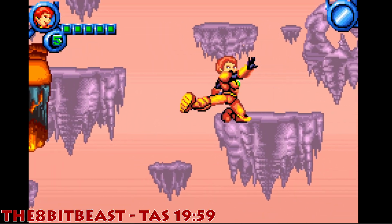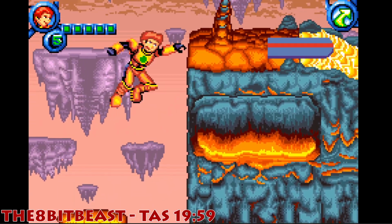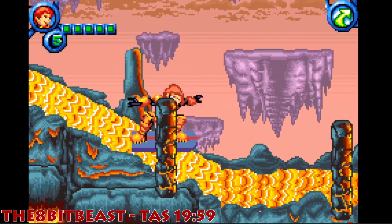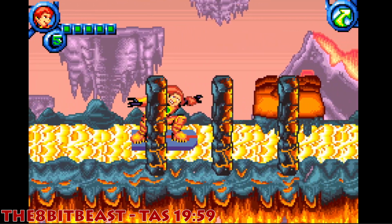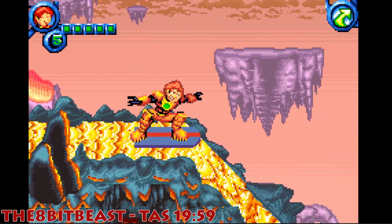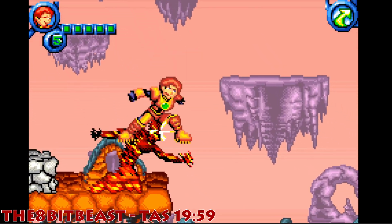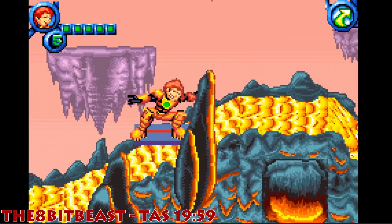So these volcano levels are pretty similar to RTA, and a lot of it is capped on a cycle. For example, this platform here I have to wait for anyway. But the key difference is this surfboard section. I can keep the same surfboard all the way through this. And given that the surfboard travels at your maximum speed, there's not really any way to make this faster apart from just keeping the same surfboard the whole way.